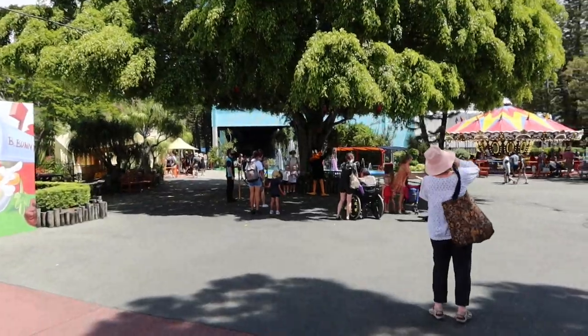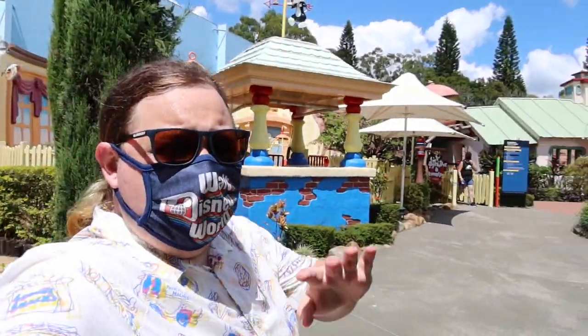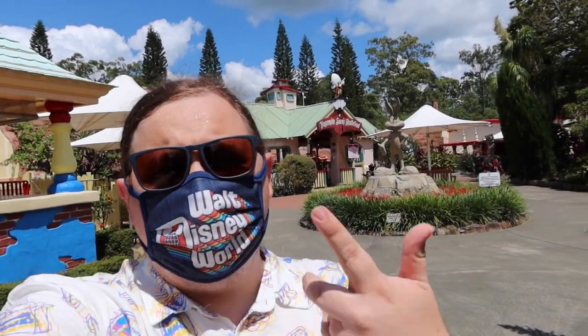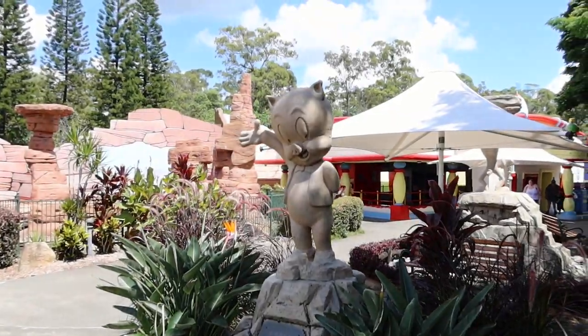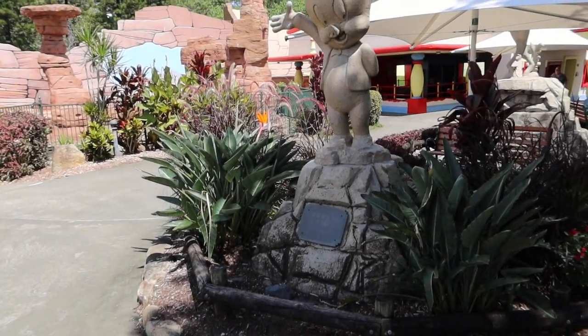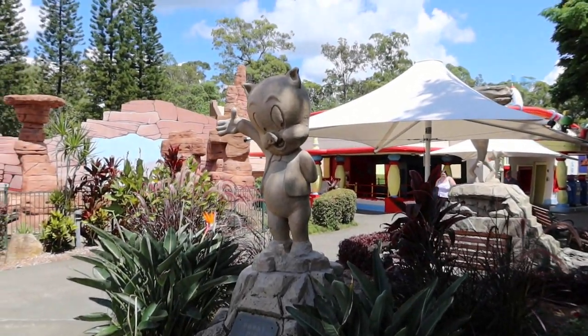Okay, let's get into the WB Kids area. Okay, like last time, I'm gonna do a circle around here, see if there's anything new. If there is, I'll show you. If not, we'll just keep moving, okay? As I'm going around, I'm noticing these statues. Maybe I just haven't paid attention in the past, but it looks like they're new, at least to me.